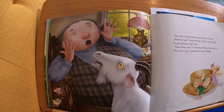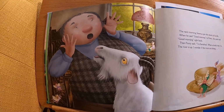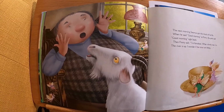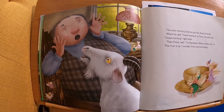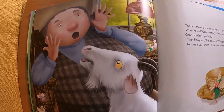The next morning, Seamus got the shock of his life. When he said good morning to Finny, the goat said, good morning right back. Then Finny said, I'm famished. What a lovely day it is. The river is up. I wonder if the trout are biting.